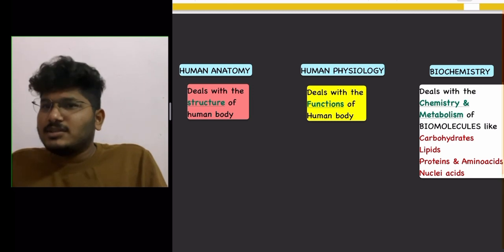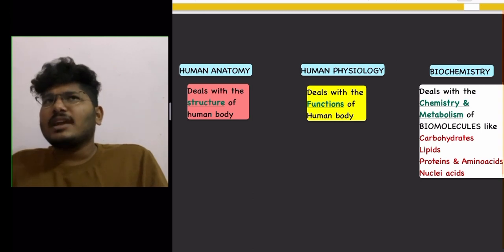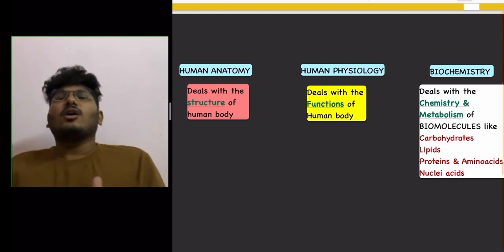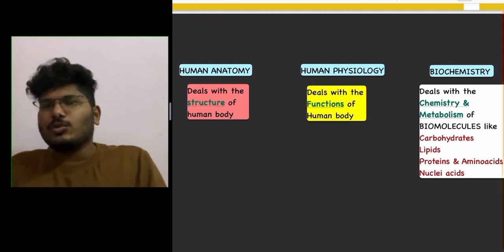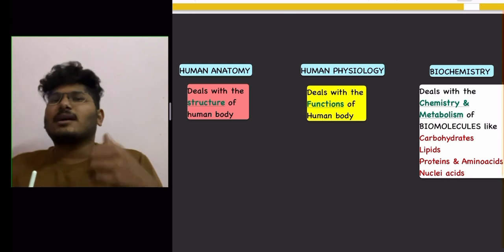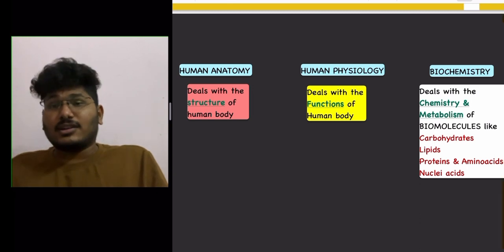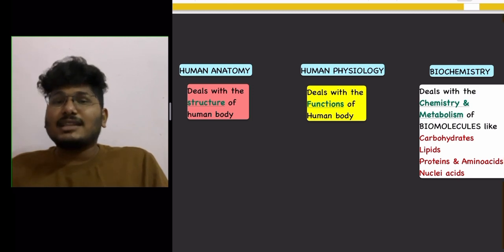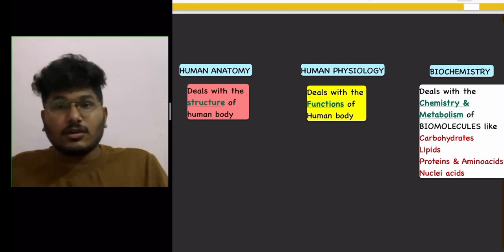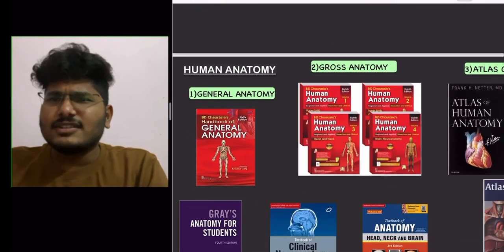Among these three subjects, biochemistry is relatively a diagnostic subject, and it has many clinical concepts in it too. Among these three subjects, most of the people say human anatomy is the hardest subject because it's completely new, but it's completely conceptual and imaginatory, and you need to analyze the structures, various structures, and their relations. It will be helpful for you in understanding the surgical concepts, radiographic concepts, topographic concepts, and various other concepts in the medical sciences. So let's deal with the first subject called human anatomy.